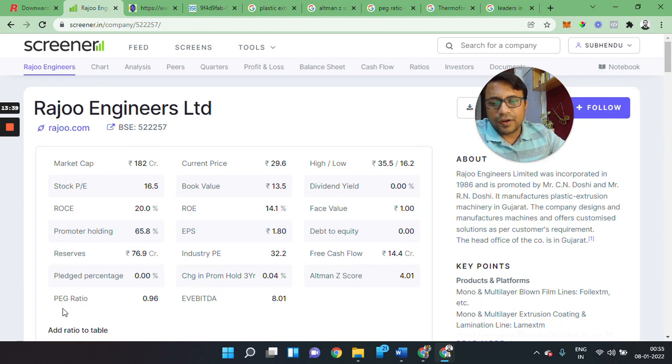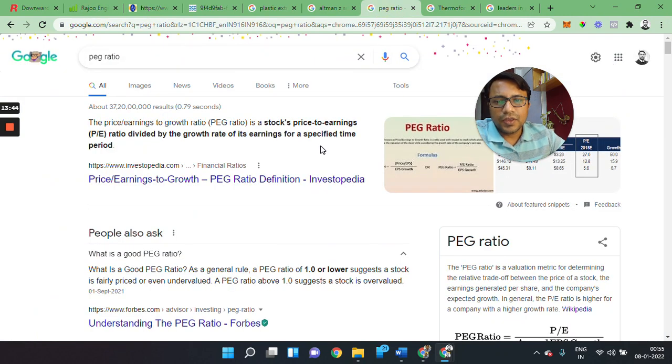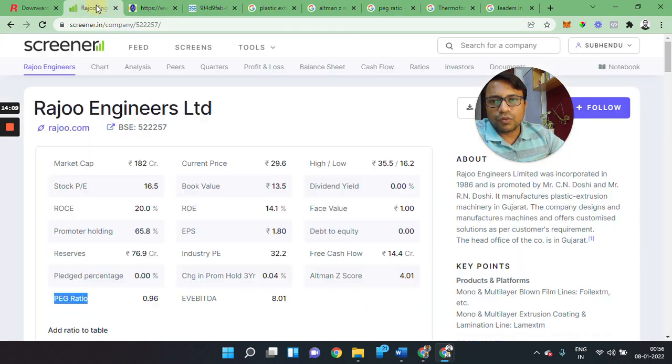Now there is another indicator which we are also going to look at, which is the PEG ratio, the price to earnings to growth ratio. And what is a good PEG ratio? As a general rule, a value of 1 or less than 1 suggests that the stock is fairly priced or even undervalued. A PEG ratio above 1 suggests that the stock is overvalued. Now, these are theoretical concepts, but looking at the numbers, we absolutely see that the PEG ratio is less than 1. So we are looking at a stock which is undervalued right now, and there is room for growth.